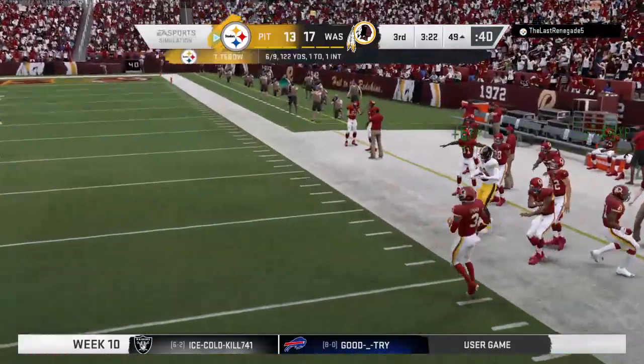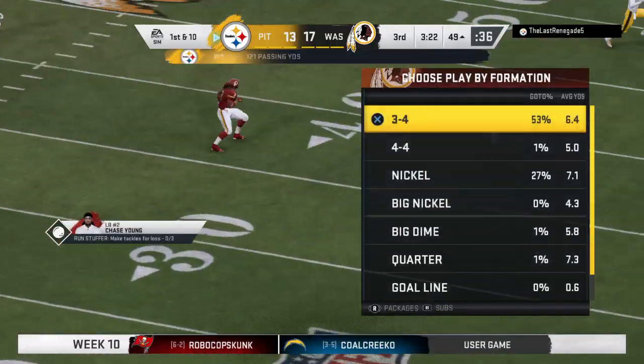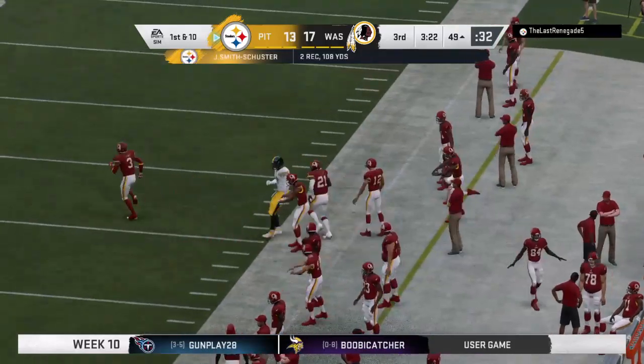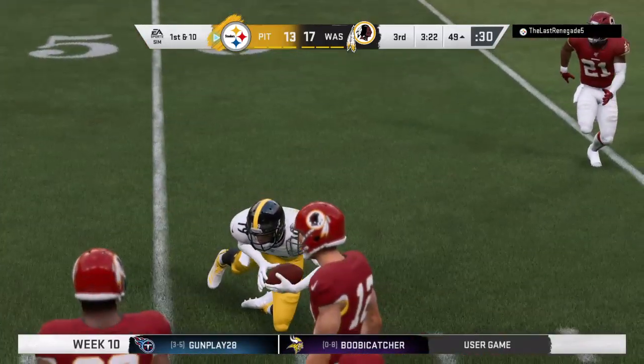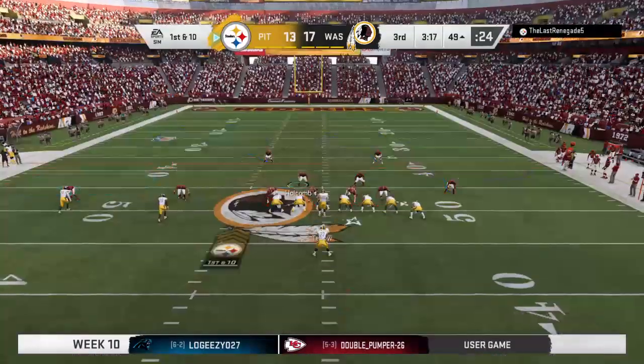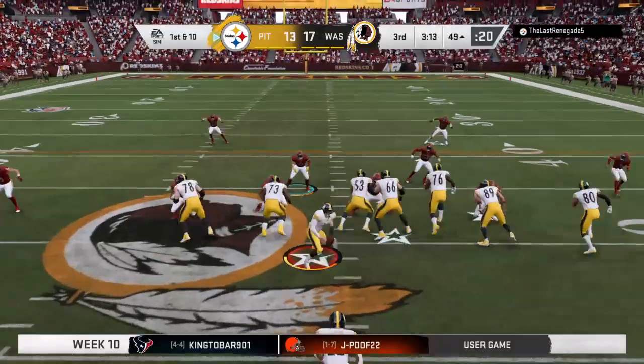Open man right side is Smith-Schuster, complete. He'll take this to the other side of midfield before going out of bounds. That one good for 26 and a first down. And the Steelers first down, in Washington territory now. Here's 1st and 10 at the 49-yard line.